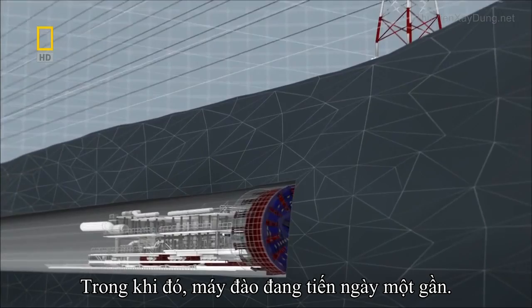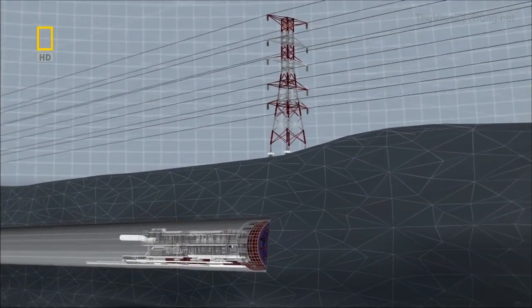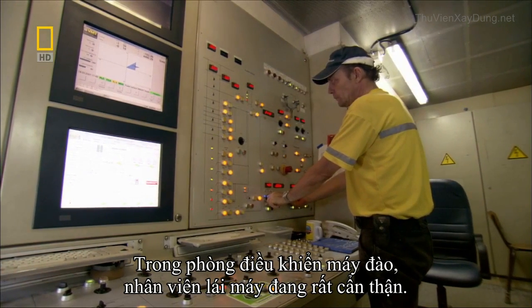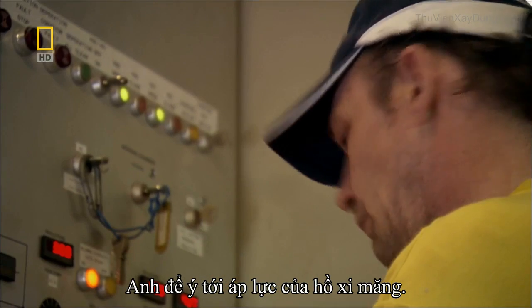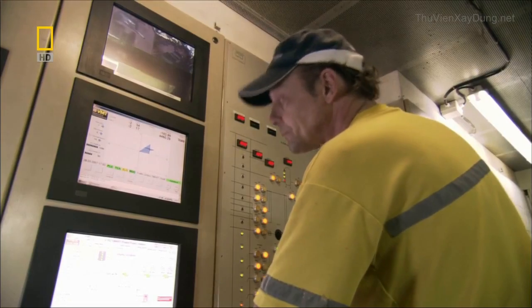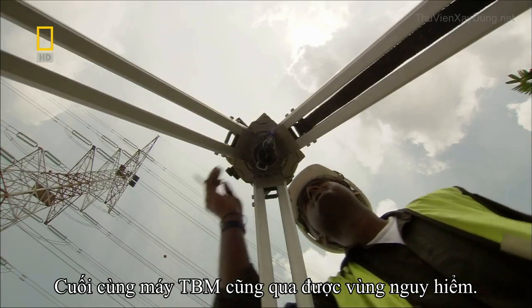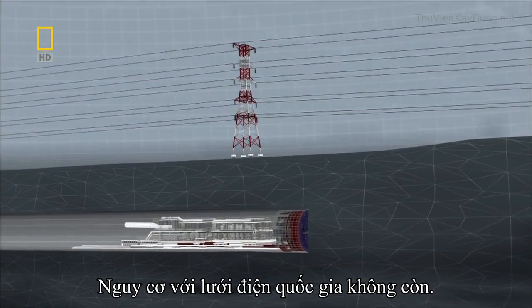Meanwhile, the giant drill is grinding its way closer and closer. In the TBM's control room, the driver starts to coax it as they near the pylons. He keeps his eye on the slurry pressure. Any drop in the gauge could be a sign that the ground is collapsing under the pylons. It takes 4 days of careful waiting and watching. Finally, the TBM is past the danger zone. This risk to the national grid is over, for now.